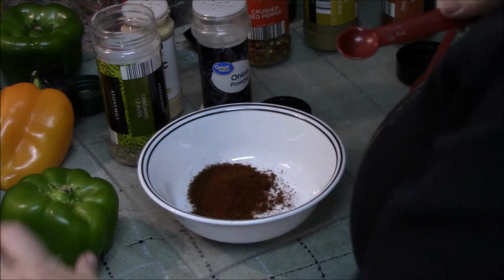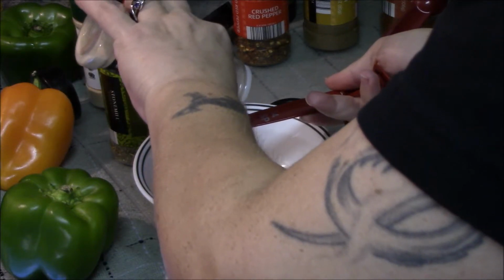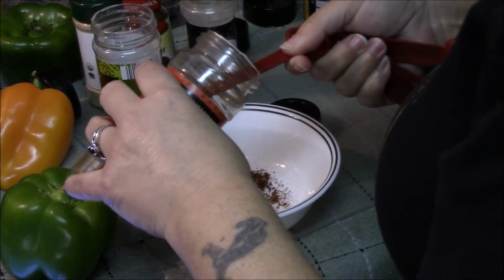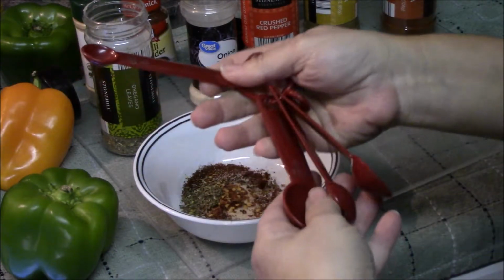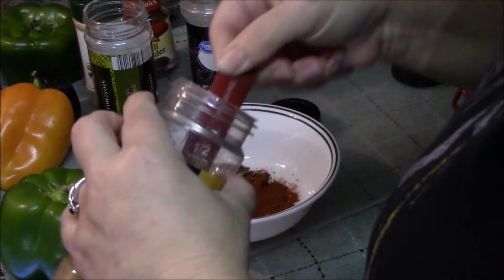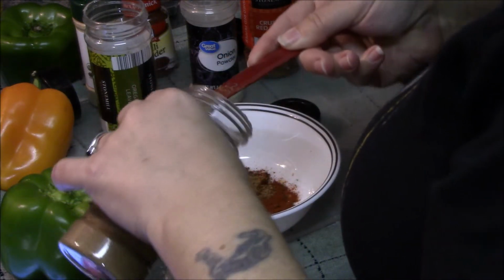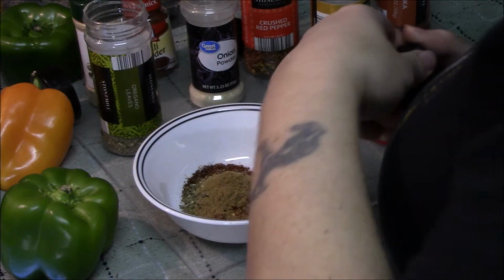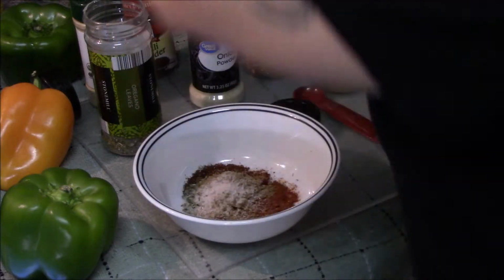1/4 teaspoon of garlic powder. 1/4 teaspoon of onion powder. 1/4 teaspoon of red pepper flakes. 1/4 teaspoon of dried oregano. 1/2 teaspoon of paprika. 1 1/2 teaspoons of cumin. 1, 2, 3. 1 teaspoon of sea salt. 1 teaspoon of black pepper.